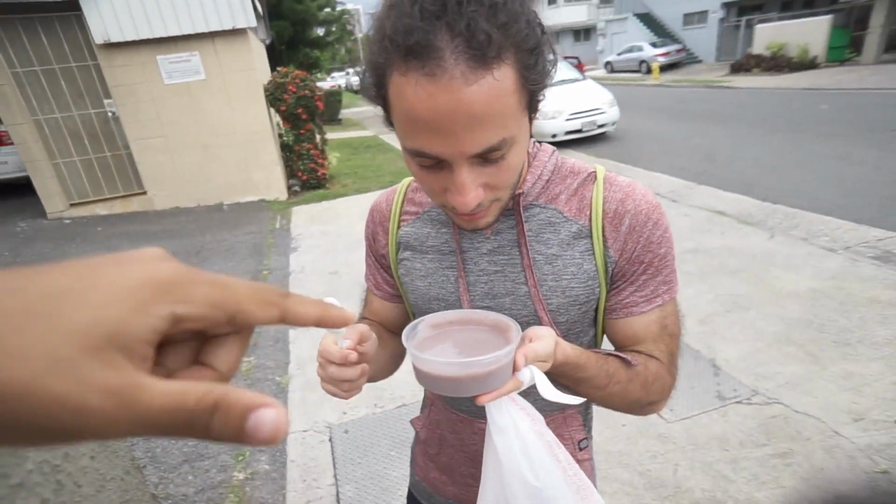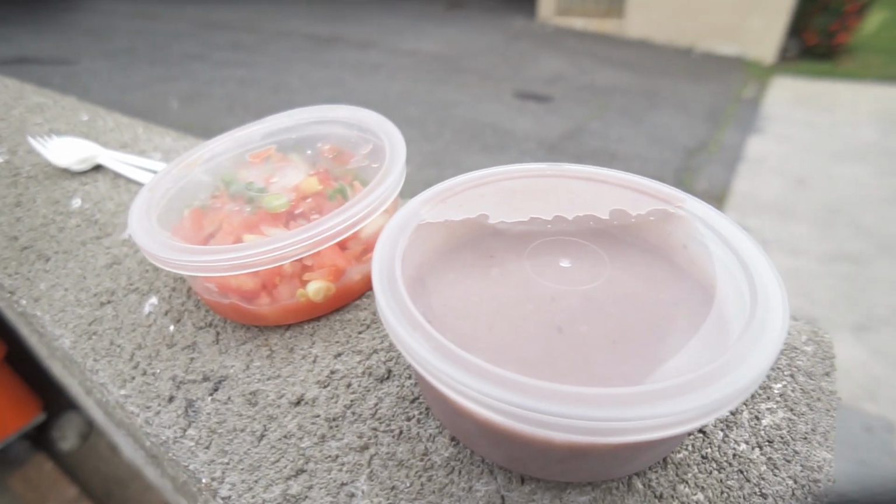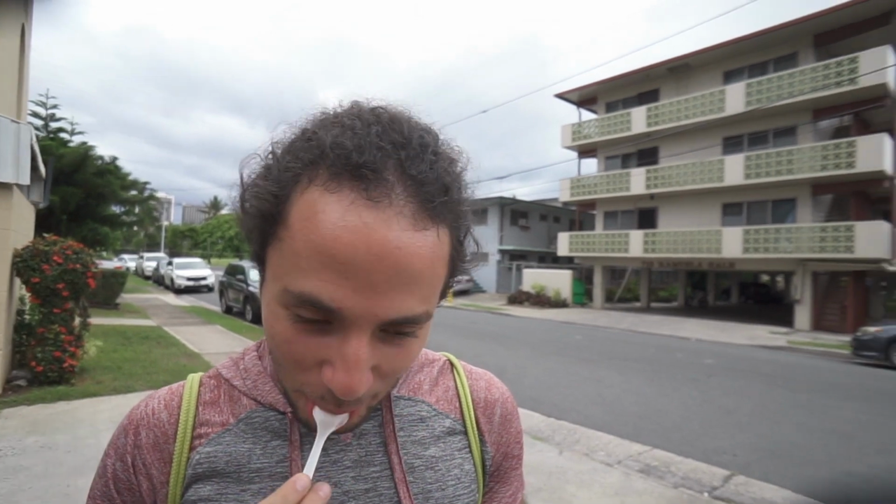All right, guys, so this is poi. This is taro root turned into like a porridge. You like it? Is it interesting? It's interesting. Is it sweet, salty? It's plain.